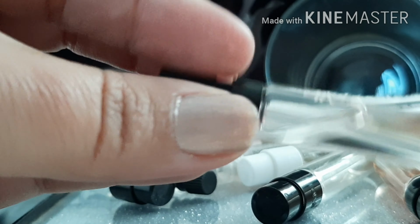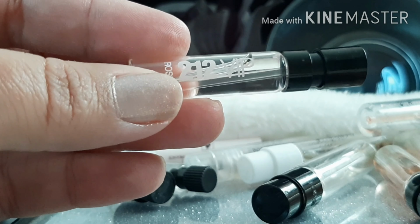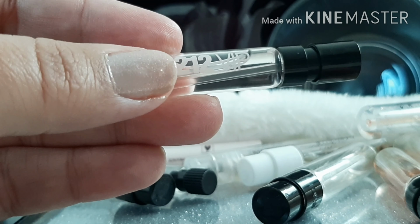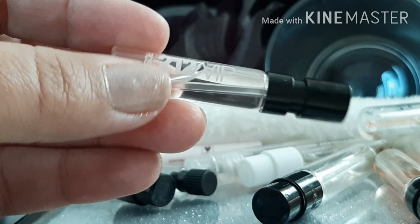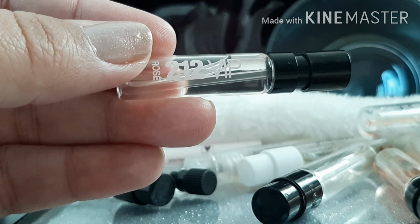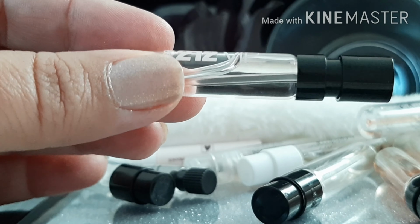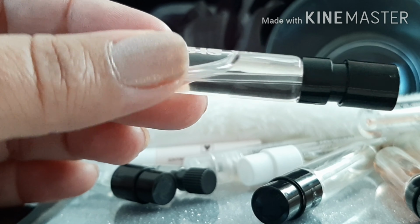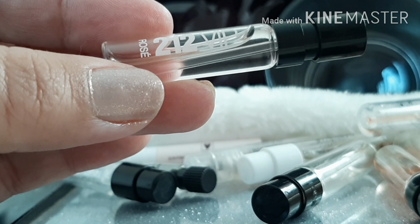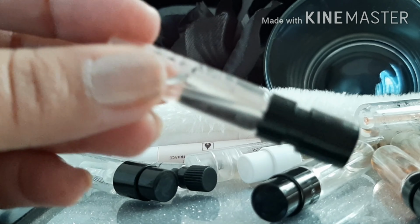Next one, this is VIP 212 Rosé by Carolina Herrera. Guys, I don't know if it's 212 or 212 or 212. I'm sorry about that. I'm unsure. I'm new in the game, but I love this. This is really nice. I love this fragrance. It's a nice everyday fragrance, and I will definitely get myself a bottle of this one.